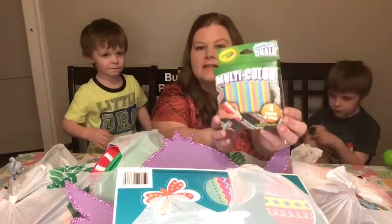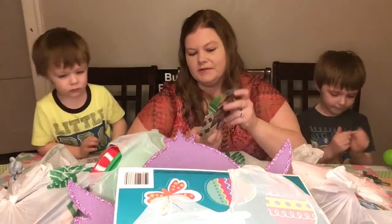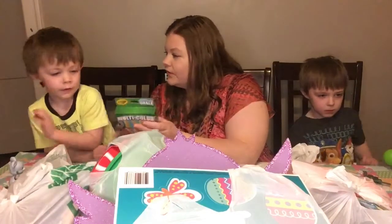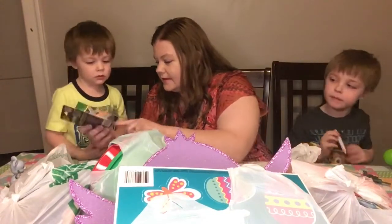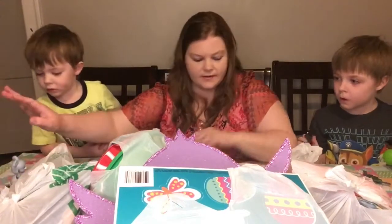All right, then we got the sidewalk chalk. So if it's warm out tomorrow, guess what you're going to be doing? You're going to be coloring on the sidewalks. Isn't that cool? You know what this is for? Coloring on the sidewalks. Look. See? You're going to color on the sidewalks? You're not even that excited, are you?